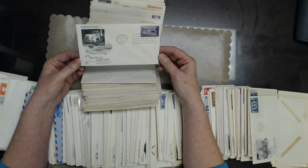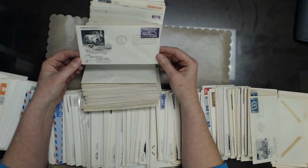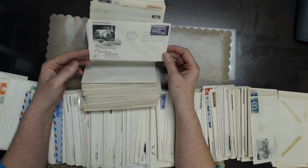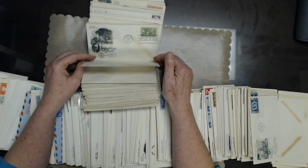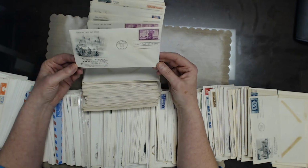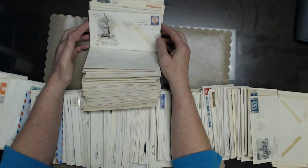This is the 50th anniversary of the trucking industry. Who knew? And it was stamped in Los Angeles, California, October 27th, 1953. Pretty cool. You can notice too that when they did the stamp, they pretty much did an envelope that showed off what they were celebrating. Here's the 300th anniversary of New York City. It was stamped in 1953, November 20th. So anyhow, I just wanted to share them with you.